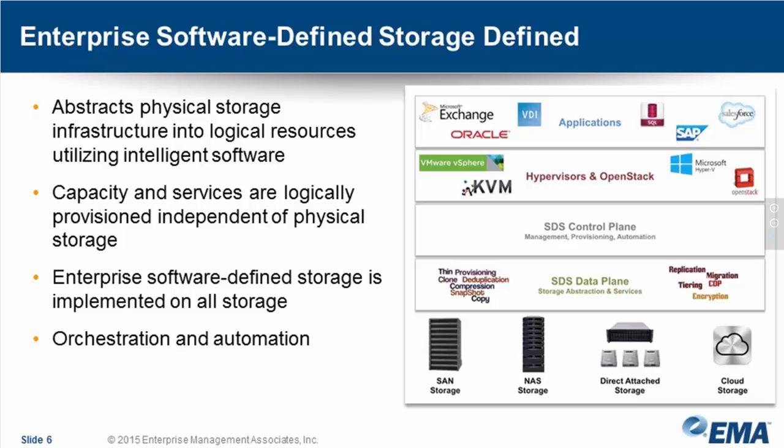And what that does is it really brings the advantages, which I'll talk about in the next slide, of software-defined storage to a much broader audience of storage within the enterprise.